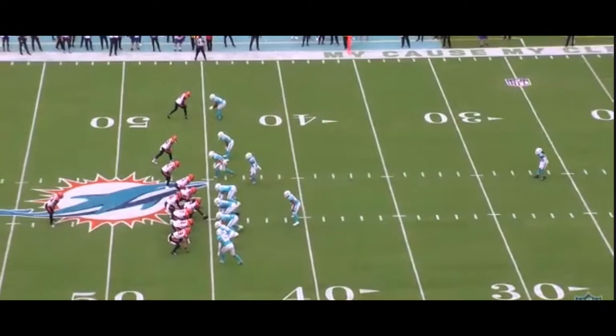They get in each other's way. But Xavier Howard, our man here on the inside, pretty sure shadowing their number one receiver, who is Boyd in this case, gets picked, somehow recovers, and has another unbelievable interception.